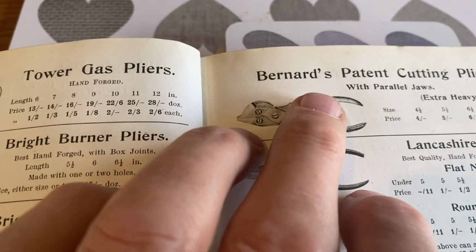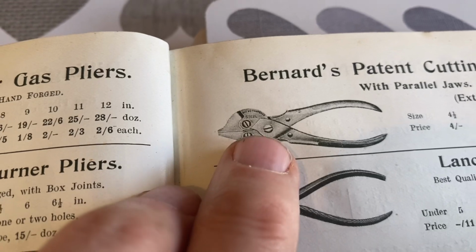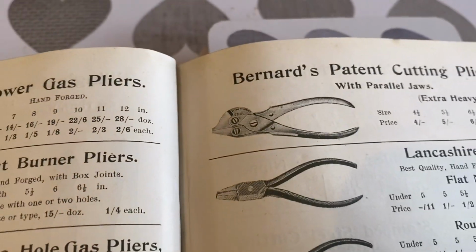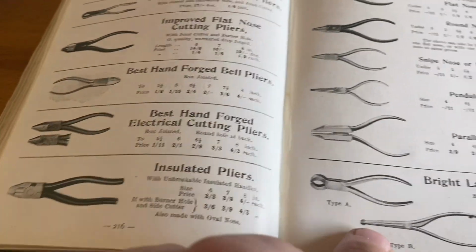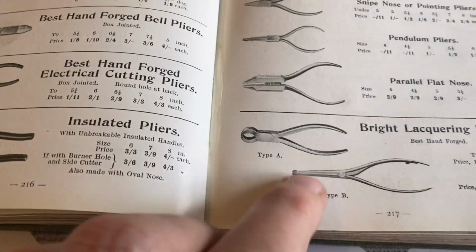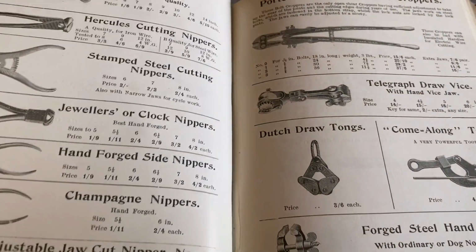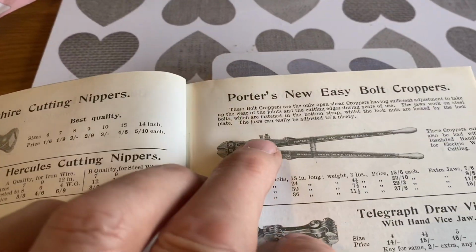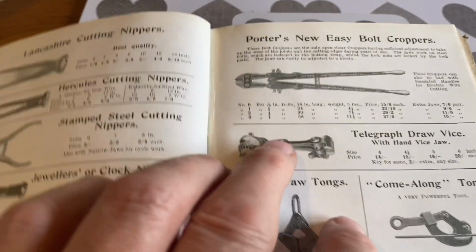Barnard's pattern cutting pliers. We've seen that. We've got a pair of them with the military broad arrow on it, haven't we? And we've got a pair of these with a funny tip on them somewhere, I think. Now, is this Record? It's not Record, it's Potters.